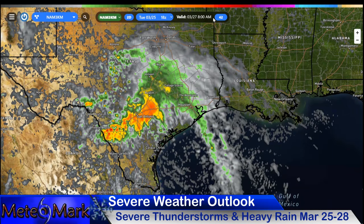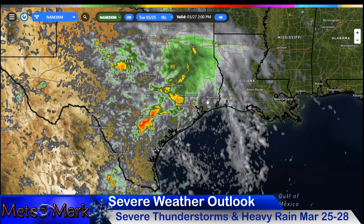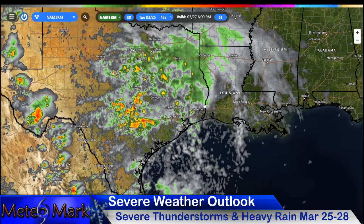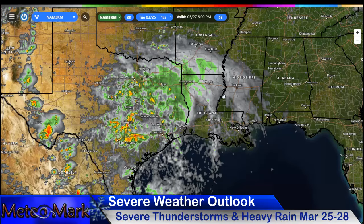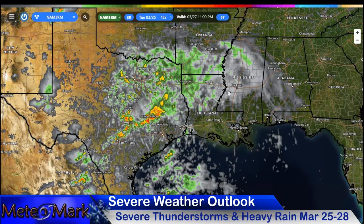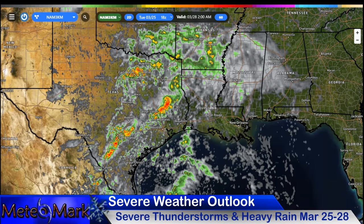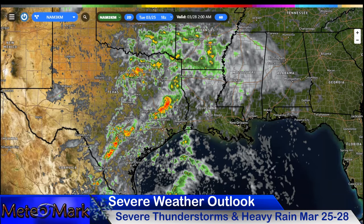8 a.m. on Thursday morning, still San Antonio socked in, and it does start to move through towards Houston, still redeveloping here across parts of San Antonio, and then it does start to push some more moderate rain more to the north into the east here. So we're going to watch this. This is a major area that could train over the same area over and over again.